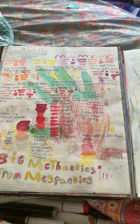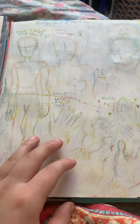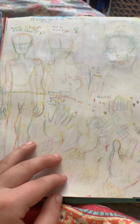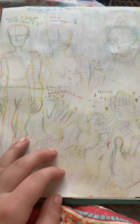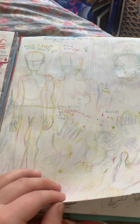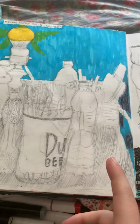Here we have a bunch of swatches that I kind of just scribbled over. Here we have a bunch of studies that I did with a multicolored pencil, one of those rainbow multicolored pencils. I did a bunch of studies of the human figure and the proportions of the human figure with a multicolored rainbow pencil.